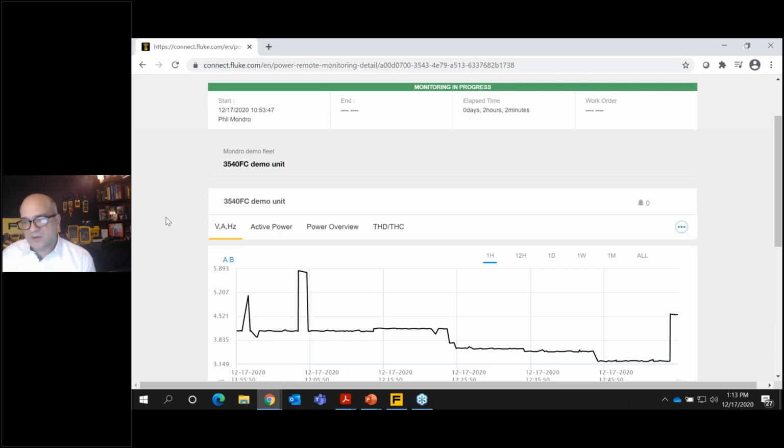Now, the local utility that provides you power absolutely loves the fact that you do this, because they plan and rate you according to how much you pull from the system.